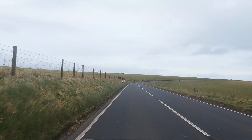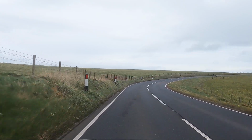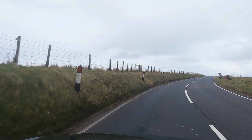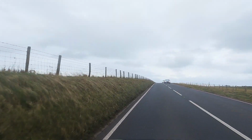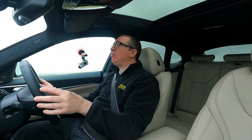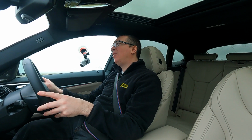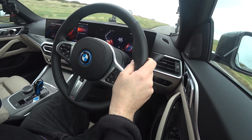Although I don't think, for me at the moment, I've thought at any point this car is uncomfortable. It's amazingly comfortable, so not sure air ride would actually benefit you in any way. Yeah, don't see the point of that one. But now we're on some twisty bits of road. Let's see how the handling of this car performs in, we'll go to Sport, so everything goes red.